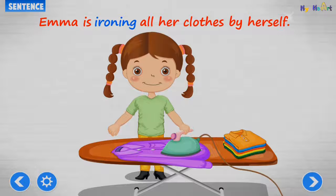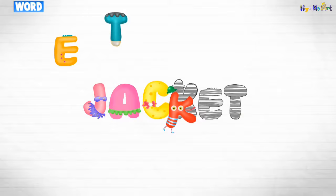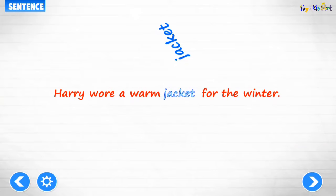Jacket. Harry wore a warm jacket for the winter. Jacket.